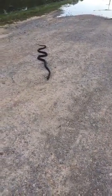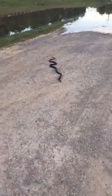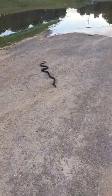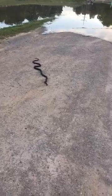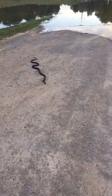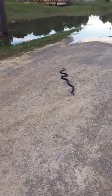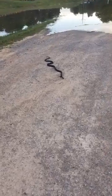Hey, Woodson, run up and grab him by the mouth. No? Okay, all right. You don't want to do that. I don't blame him. This is a huge cottonmouth. I thought it was a black snake from the distance because it's so big. Yeah, that's the biggest cottonmouth I think I've ever seen, well, maybe besides one or two years in college. But anyway, wow, look at him.